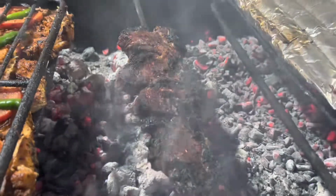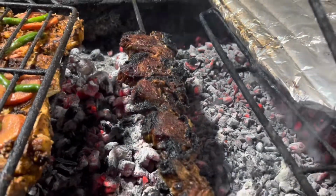Look at the sizzle on that meat. Proper sizzle. That's what I'm having, that's awarded.